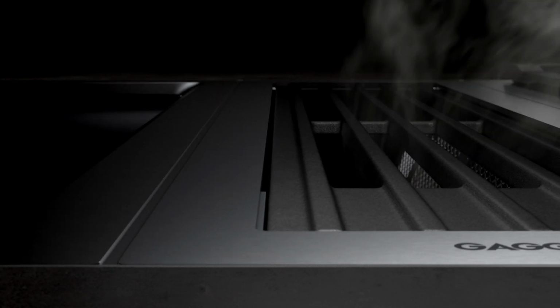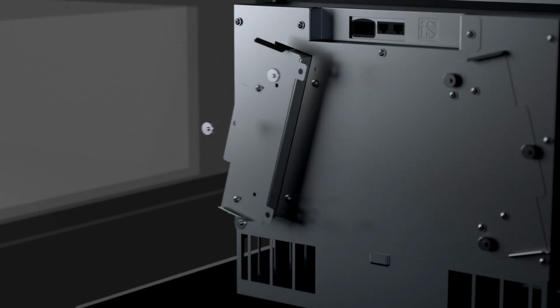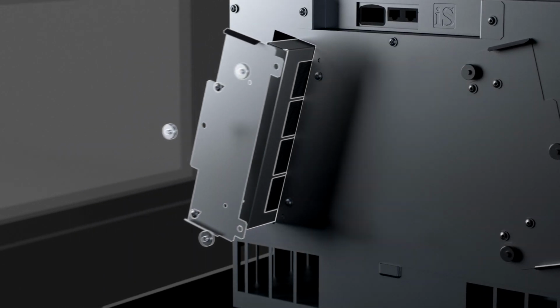Designed to both look and sound discreet, our revolutionary metal modular ducting stays hidden from view and expertly guides odor and steam through our innovative recirculating system. With a new regenerative filter design that eliminates the need for replacement filters for up to 10 years.